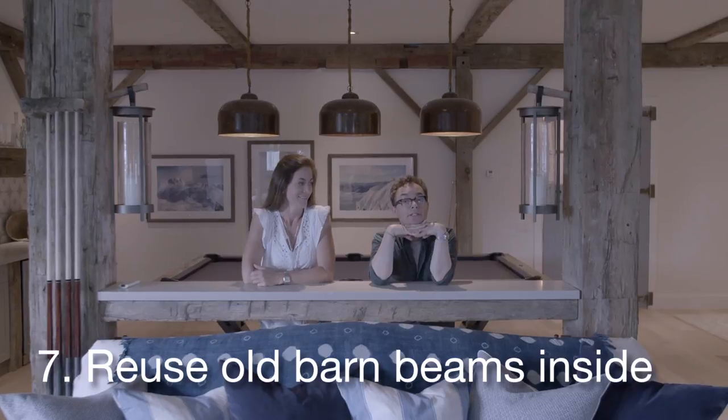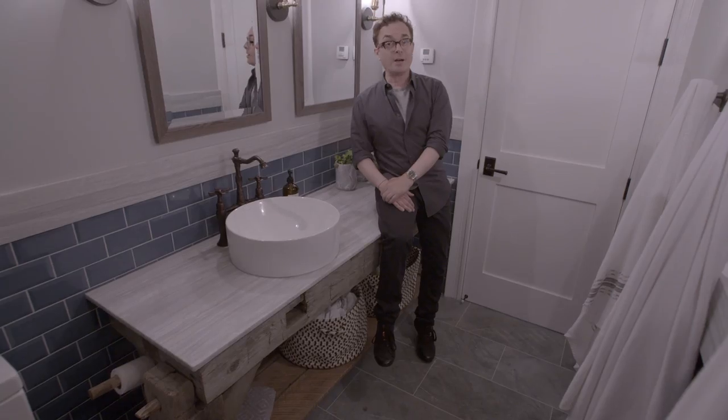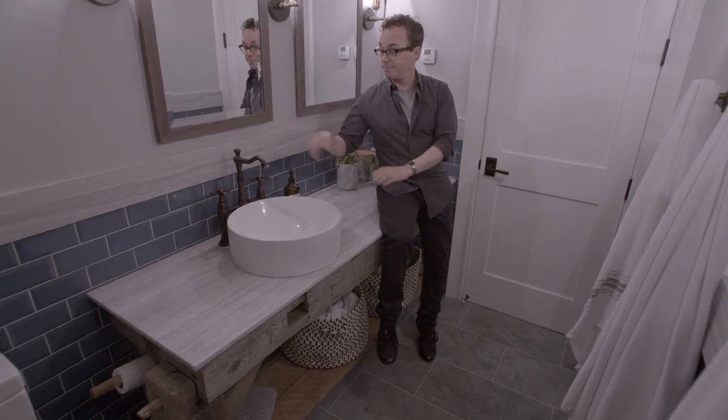Number seven. Barn beams really dress up your rec room. This was a good idea. This was an awesome idea, look at it. Pat yourself on the back. You know what else they're good for? A really chic console. How about this very viable vanity?